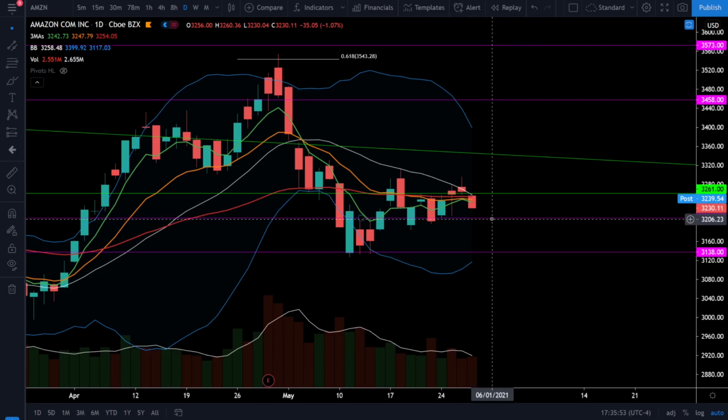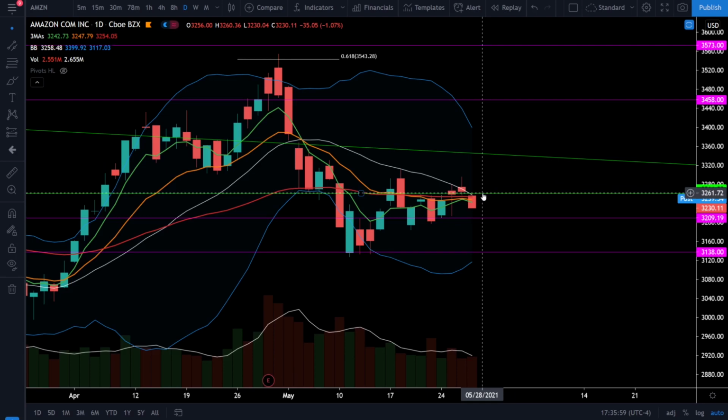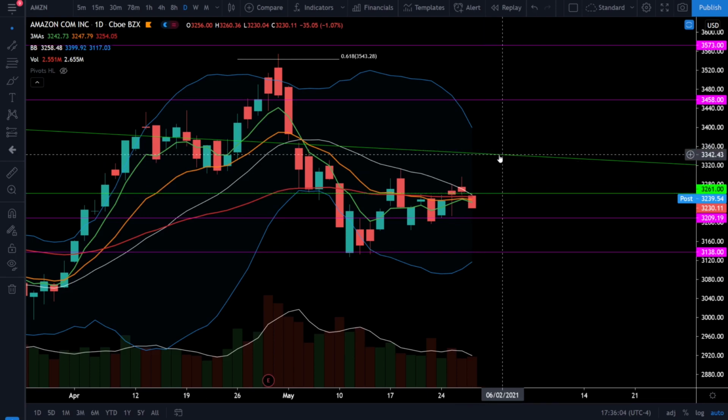So we need to see Amazon try to bounce back off of one of these support levels and get back above about 3262. We have critical resistance above right there, right around 3260, and the breakout level we're waiting for is still right around 3340.